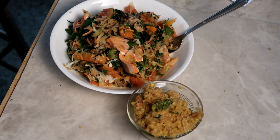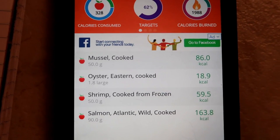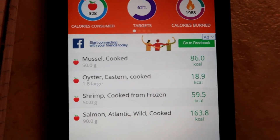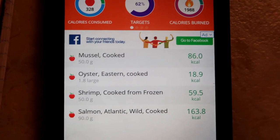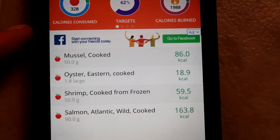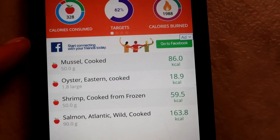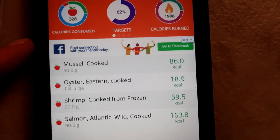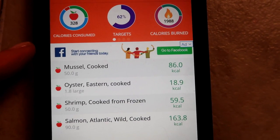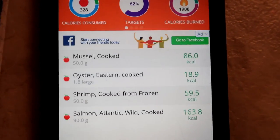By the way, look at the nutrition facts of this. So I weighed everything that I put in my lunch, and I just want to show you how incredibly nutrient dense that salmon and shellfish are. This is exactly how much I put in there. It was just like 50 grams of mussels, a couple of oysters, a little bit of shrimp, a little piece of salmon, and that was only 328 calories, yet I hit 62% for micronutrients.